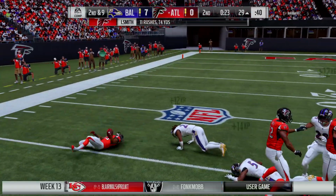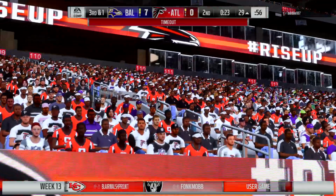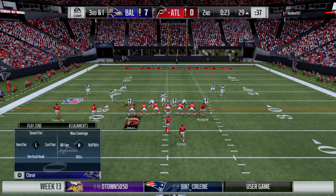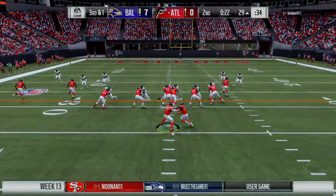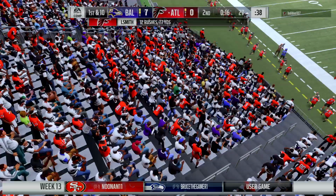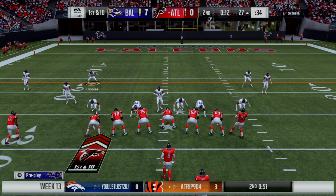A nice move he had, but can't break away. And he's brought down just inside the 30. And now prior to this 3rd and 1, we're going to get a timeout here, as the stoppage will come with 23 seconds to go till halftime. They'll try and run for it with Smith. It's a gain of 3, and it gets him the first. All runs on this drive so far. It's 1st and 10.